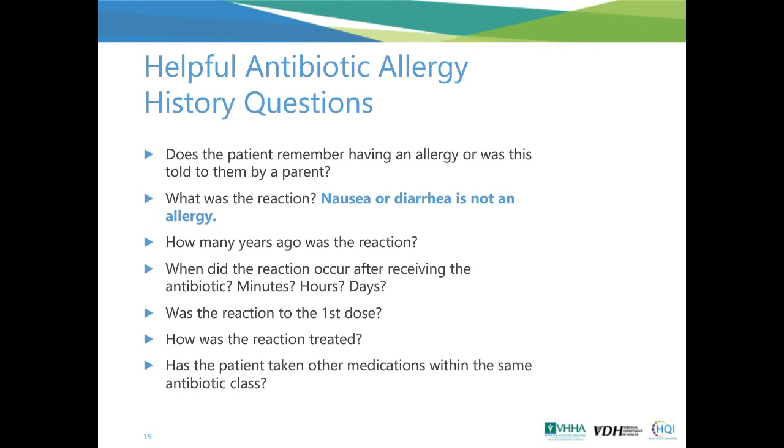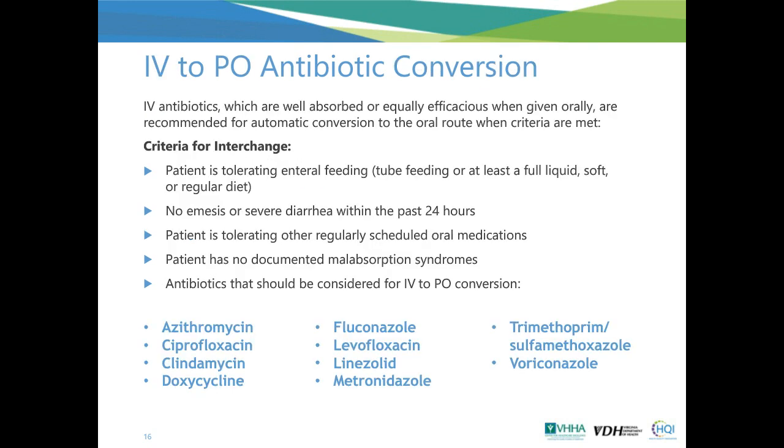If they felt like it was an allergic reaction, did they receive treatment for it, and what was that, okay? There's a big difference between just not taking it and Benadryl, or then having to get something, let's say epinephrine. All right, those are big differences in how an allergy is treated. And then, has the patient taken other medications in that same antibiotic class? So these are all very focused questions that can help you delve into a little bit more of what a patient believes is.